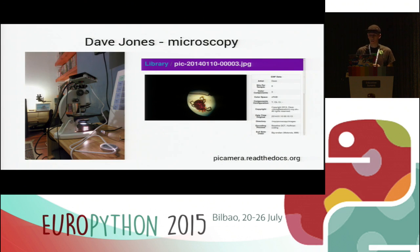Another example, Dave Jones, also in the UK. His wife's a paleontologist, and she wanted to use a microscope to do some fossil photography and that kind of thing. And the problem was that the university's microscope was a real palaver to use, and it stored it to an external drive somewhere else on a network that you had to then get permission to access, and it was a real pain. So he said, just stick a Pi camera on the top, and then you'll get the pictures straight out and be able to use them. So he built a little web app that allowed her to monitor and deal with all the pictures that came out of it and archive them. Again, this became the general purpose Pi camera library, and it's a fantastic resource for anyone who wants to use the camera for anything, and he's been working on it ever since.